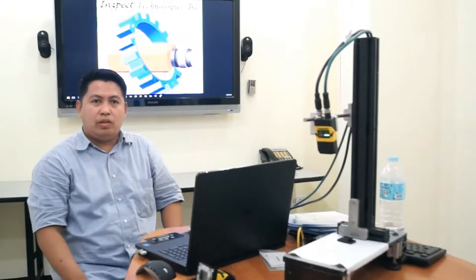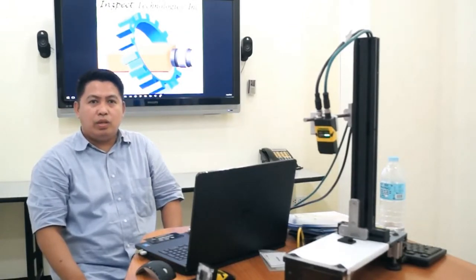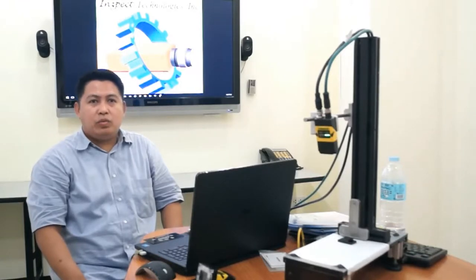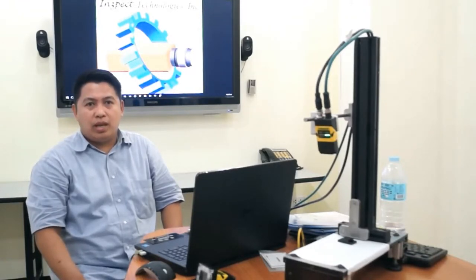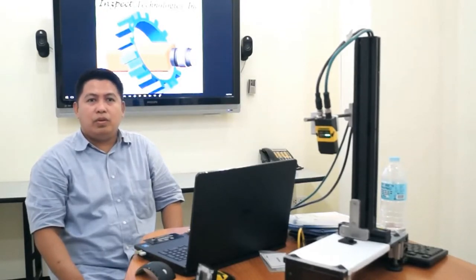If you can't read and grade the code, you can't identify what is wrong with it. Our readers can read the most damaged codes, then guide you towards the source of the issue so that you can quickly target the issues at the source. The Dataman 262 also offers a modular design that gives you ultimate flexibility with field changeable lenses and lights to ensure the best image for your application.